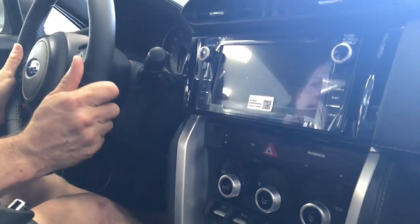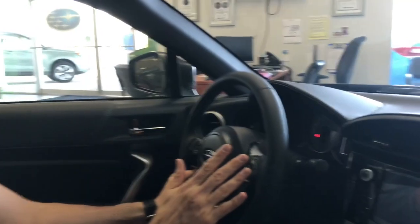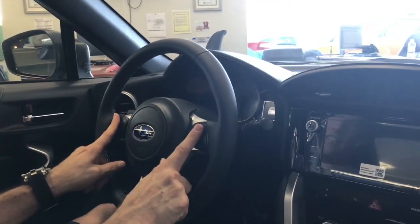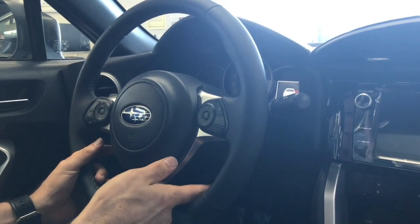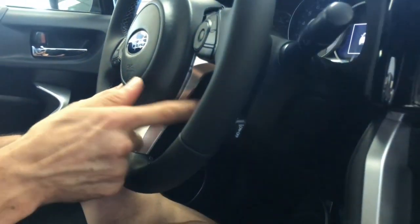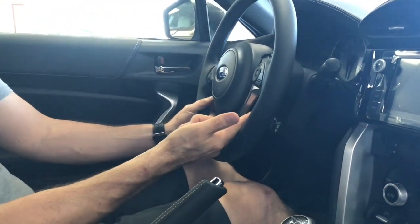The steering wheel, though, the steering wheel is wonderful. I don't know how you feel about it. They did update it in 2017 by putting the radio controls on the steering wheel. Some people love that. Some people don't. If you're doing a track day, that stuff can get in the way. I wish maybe they could have done something here with the cruise control stalk. This, they could have blended in to the controls on the steering wheel, I think.